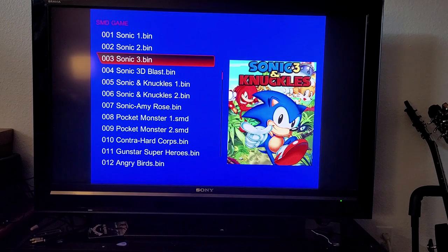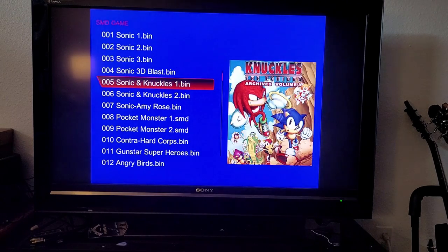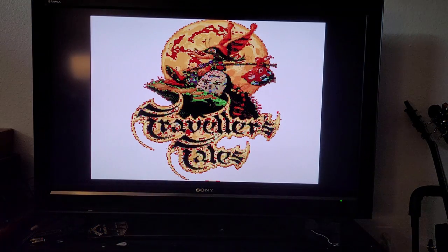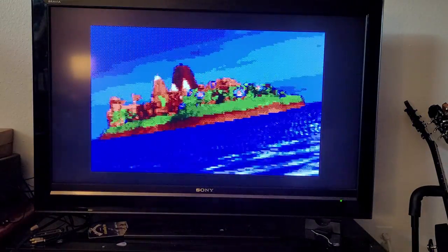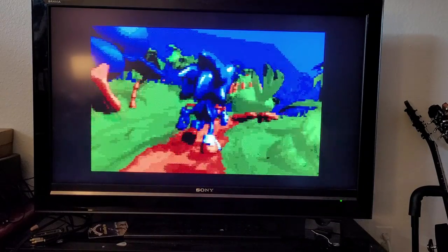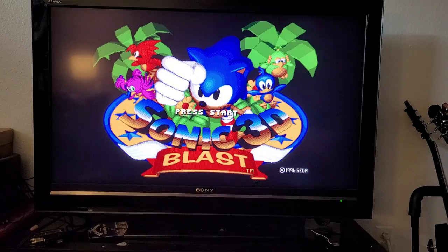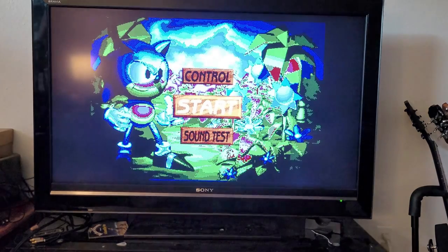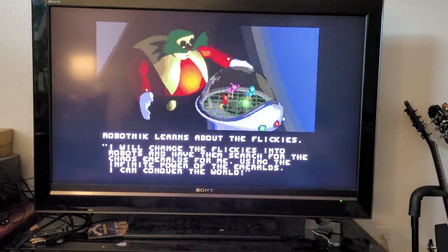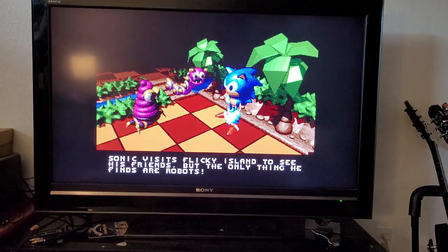Sonic 1, Sonic 2, Sonic Adventure 2. Okay, yeah, totally. Sonic 3D Blast? Oh, it's actually been a long time since I played that one. Oh! Not a great start, but seems to be roughly on par to the rest of the system so far. Again, it's still struggling, but it's better than I expected. Although it doesn't look like the colors are super accurate with this game.